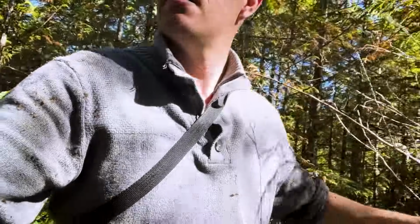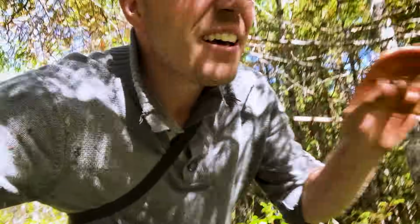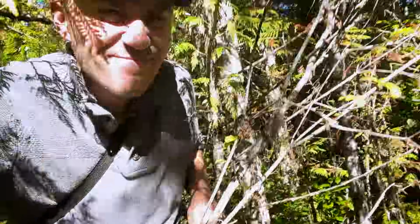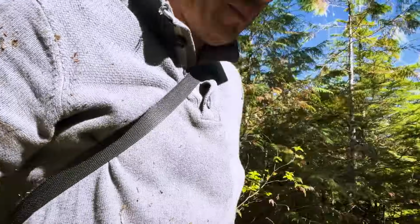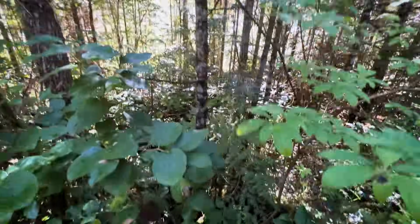The other guy's way over there. I'll have to check my Avenza and see. I am actually close to that road. Once I get down this log, I'll do it. Oh, the sun is warm. Oh, my pants are wet. I have no idea where the road is. Okay, let me check the map here. Okay, so I only went about 20 feet.